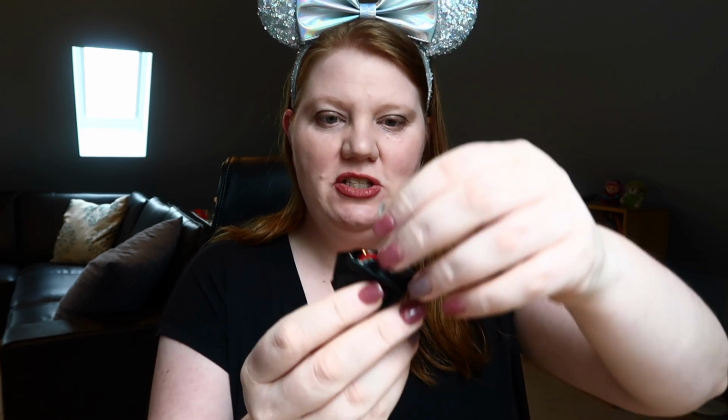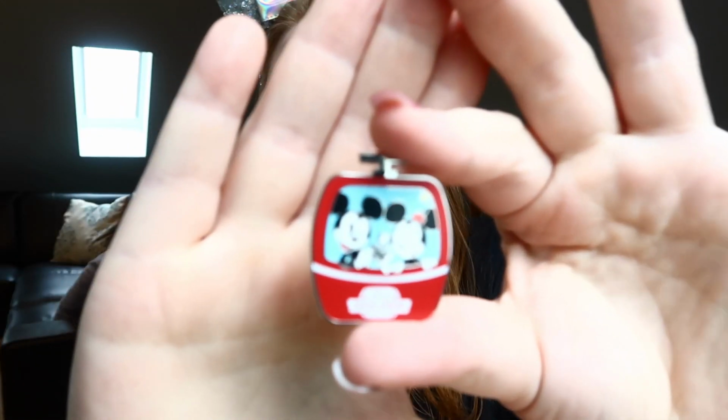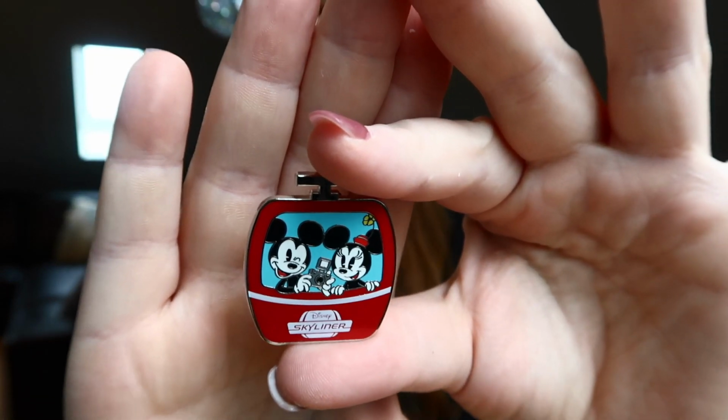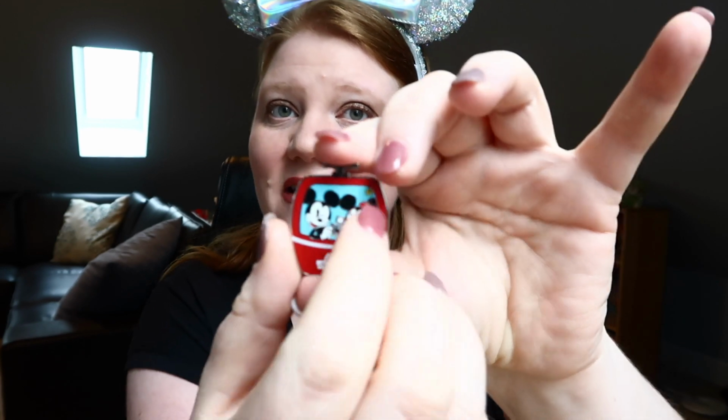So pin number 2. It's Minnie and Mickey. Oh, look, they're so adorable. This is the newer face design for Minnie and Mickey, where they're a little bit more rounded. I think they're adorable. And they've got a camera there, and you can see Minnie's little flower up at the top. Oh, I don't know, I just think they're adorable. I'm so happy. All right, Peter Pan, let's go.